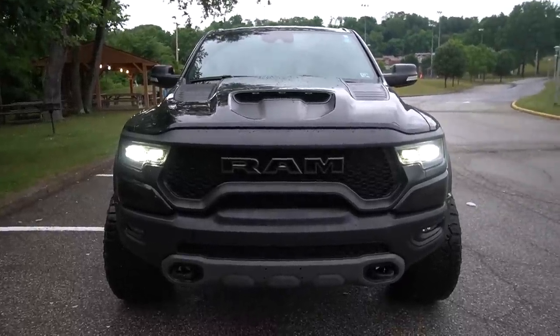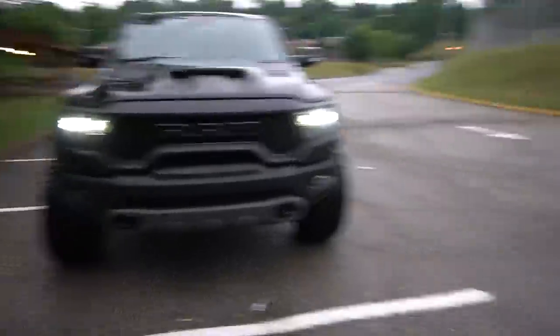So Ford should have stepped it up a bit more and upped the power a bit more. I'm sure they have their reasons, but yeah, I think they should have stepped it up. Man, this truck is a bad boy. Look how beefy this thing is. The Ram still is better looking than the Ford, in my opinion.